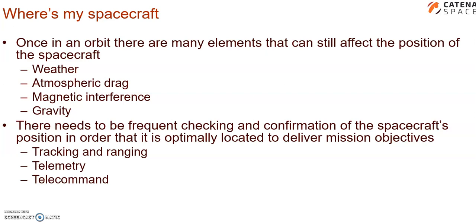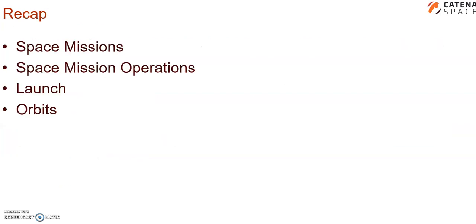So our time here is coming to an end. So a quick recap to remind you that we have described a space mission. We've learnt a little bit about what operations are and some definitions and explanations. And we have talked about the importance of launch for achieving mission objectives. And there's been a couple of demonstrations of how Hatch can help you in your work, in your study, or in any other research that you might be doing.